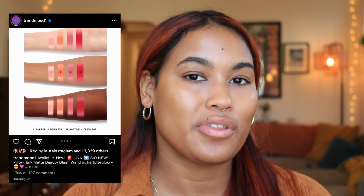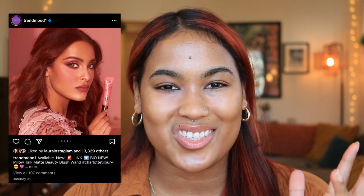Okay, next up are the Charlotte Tilbury Pillow Talk Matte Beauty Blush Wands. And I have so many Charlotte Tilbury products. I know that I hate this applicator, but it still just got my attention because these shades look so pretty. There are only 4 of them, but it's a really nice variety of plums and reds and coral and a pink. And that just really caught my eye in the marketing of it all. But it is just beyond unnecessary for me.